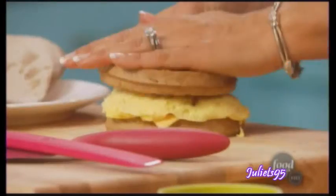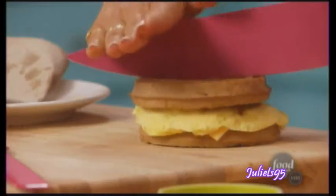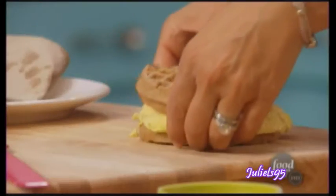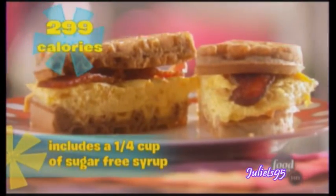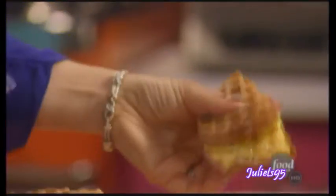And there's the second waffle. Nice and toasty. And now we cut. It's huge. Look at this thing. Tremendous. Okay. It's huge. It's 299 calories. There's bacon, there's egg, there's cheese, there's crispy waffles, and guess what? 23 grams of protein. You need to dip it in sugar-free pancake syrup. So I'm giving that a big dip.